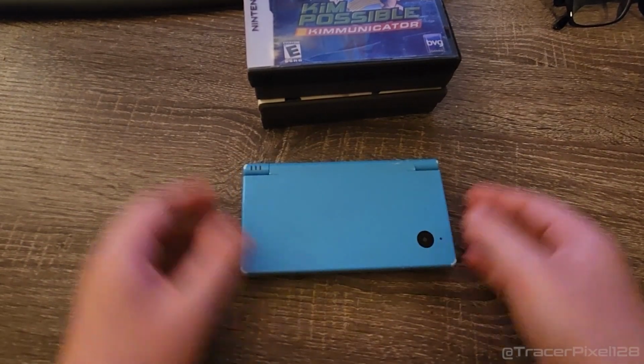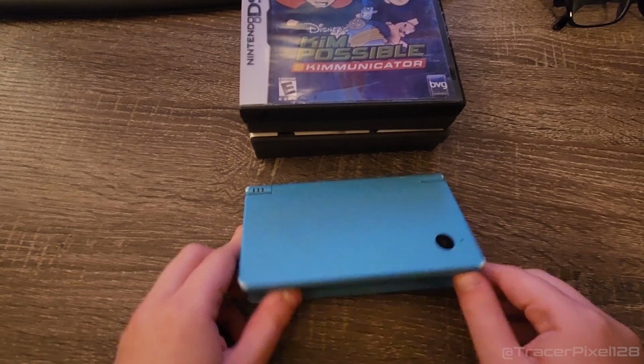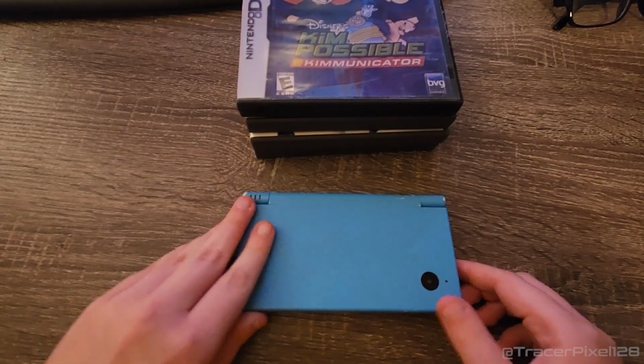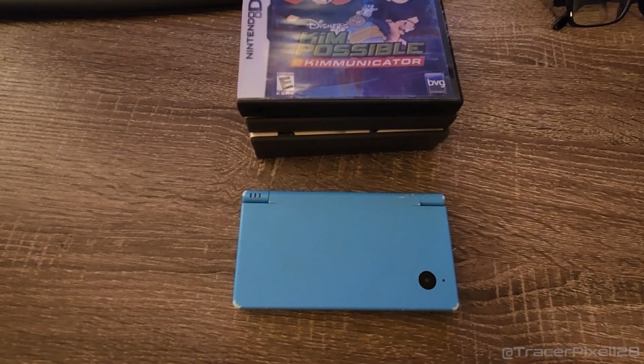These are all the DS games I have, as well as my DSi. I had thought about taking pictures and comparing it, but that'll probably be for another video. Now, on to the home consoles I have.